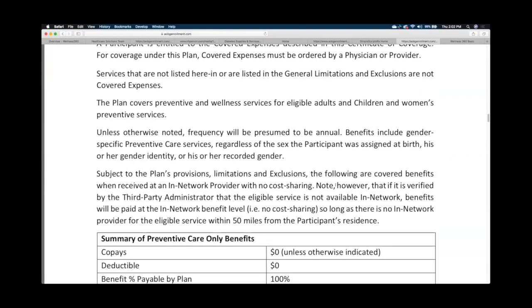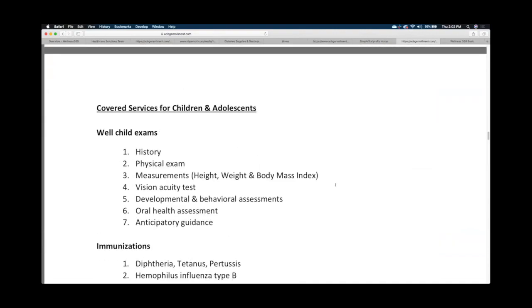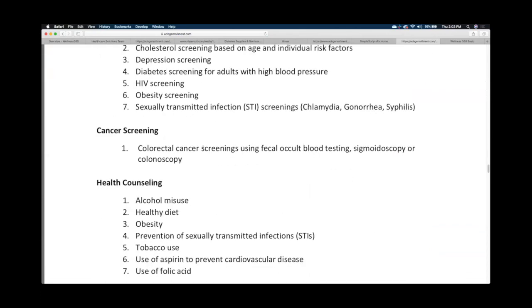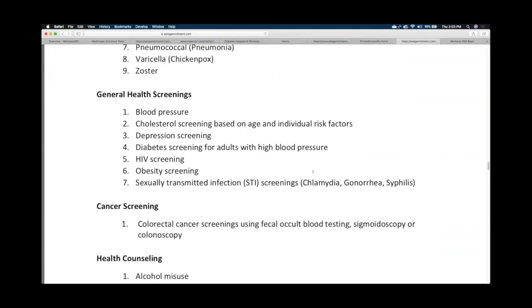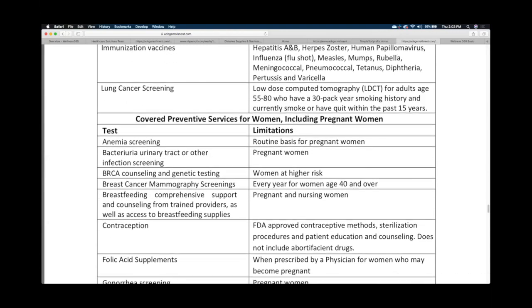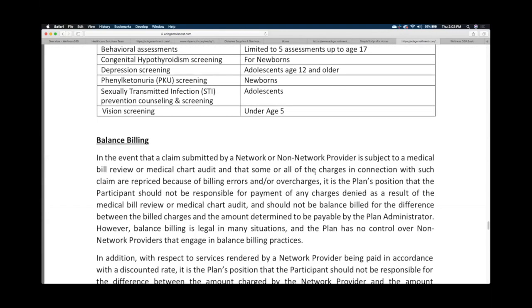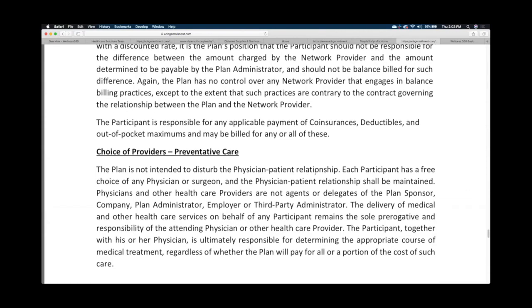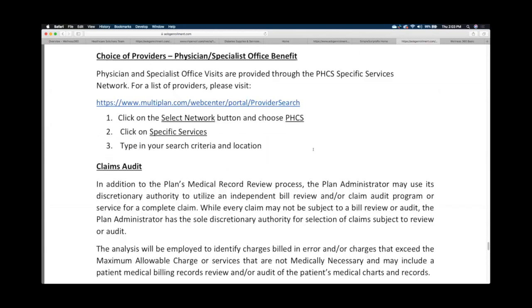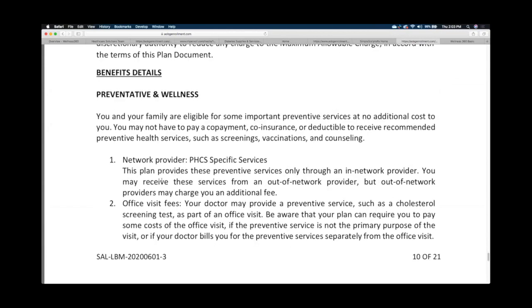Sorry for my dogs in the background again, if you can hear them. And number one, we already went and saw where you see colorectal cancer screenings right here. At the bottom of this, you'll see here, as I continue to scroll. There we go. So for physician specialist office visit, the benefit is the PHCS network, and then down here, preventative and wellness. So you must use the PHCS specific services network, and anything outside of what is covered for the preventative and wellness may be charged as well.